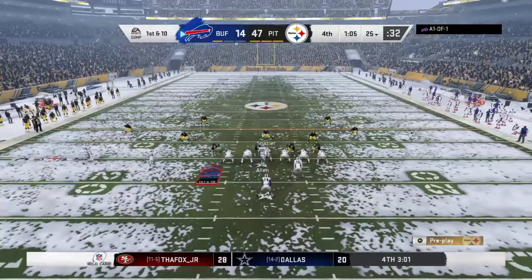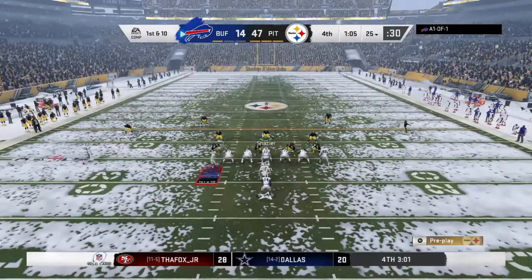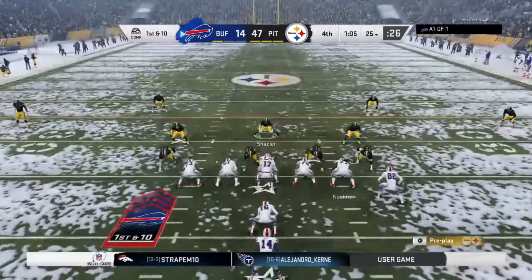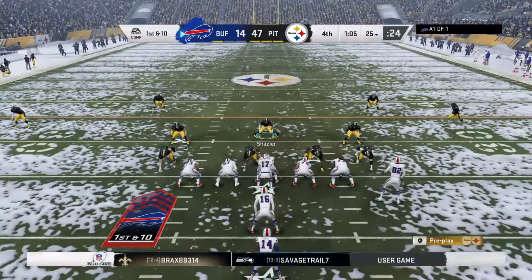Hey, watch the slant. Watch the slant. Half 10. Kill. Quick the edge. Wide. Get wide.